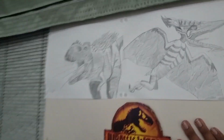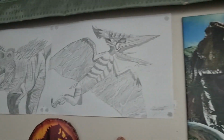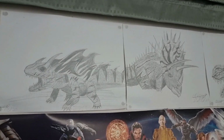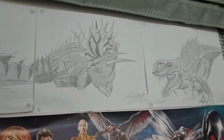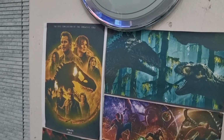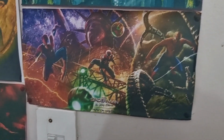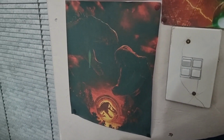So, up there is Omega 09, exactly where my old one used to be. Valkyrie 77, what's it called? Salamander 16, Juggernaut 32, and Alpha 06. God, that's ridiculous. Then I just printed out some random stuff. Here you have Dominion poster, this cool shot, this fan-made No Way Home thingy, and this Dominion poster.